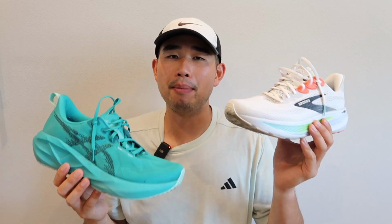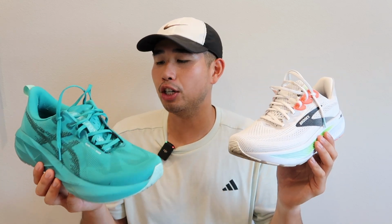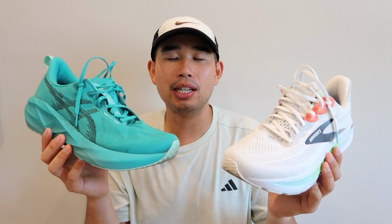Paired with a more minimal cushion setup, it felt just a little bit heavier and a little bit lackluster, if I'm being 100% honest. Whereas with the cushion setup and the lightweight feel of the Novablast 5, I felt that it just performed very well. So when it comes to materials, it's kind of up to you.